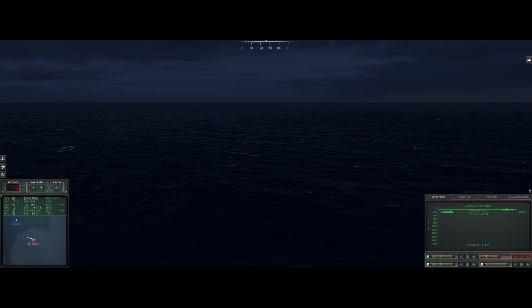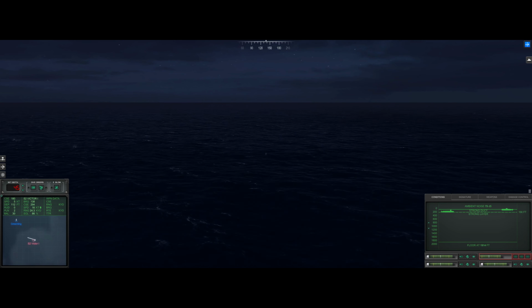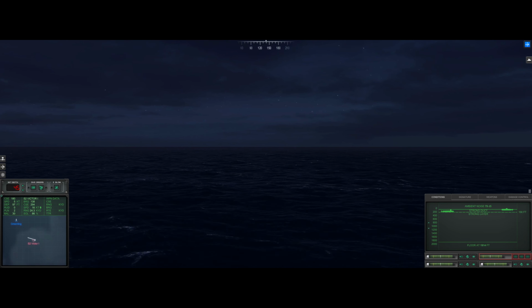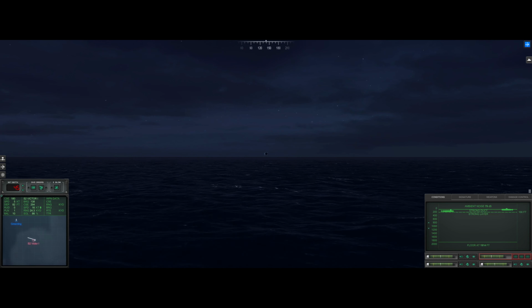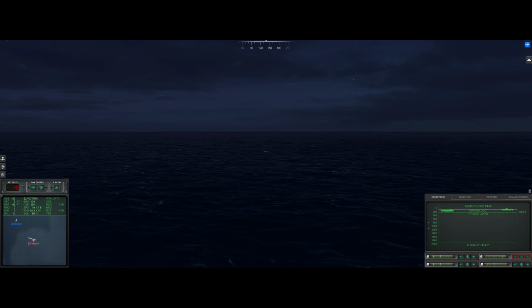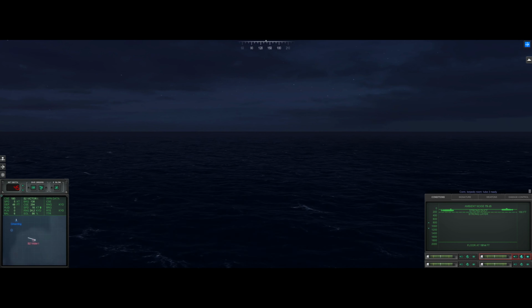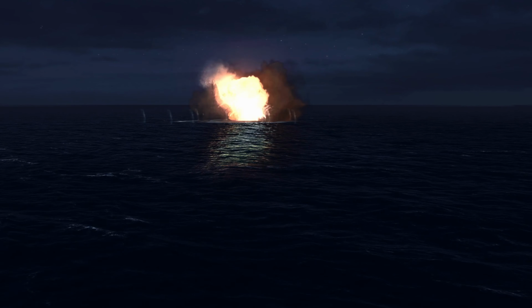Okay, I think we can see him now. No, oh, there he is. Yep, we see him. This harpoon will skim the surface of the sea when it's ready to target, but we don't see it yet. It's not that quick of a missile. There he is. I can see him now. This is the view under the waves. He's turning towards the threat, but I think it's too late.